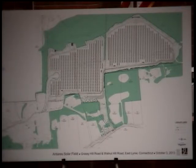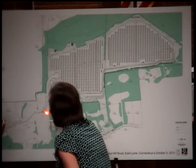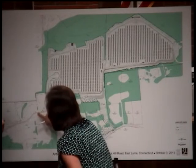Okay, so this is the old farm road, right? It seems like it goes right here. So when is it going to start going like that?